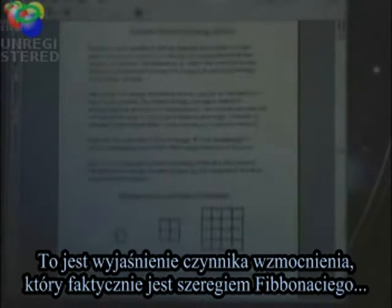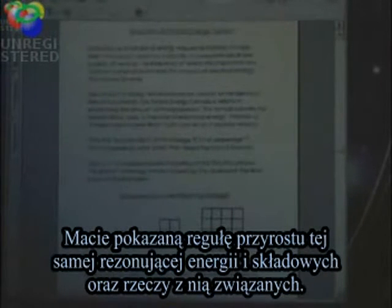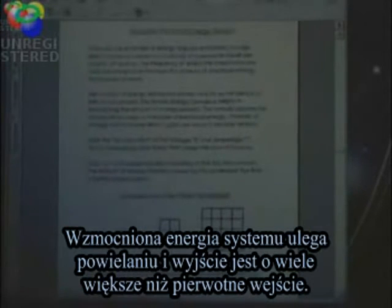This is explaining how the amplification factor, which actually in fact is the Fibonacci series, showing how things increase with resonant energy. You have this same resonant energy showing up in the growth habits of seashells and all sorts of things. The energy is amplifying as the system multiplies, and the output is much greater than the original input.